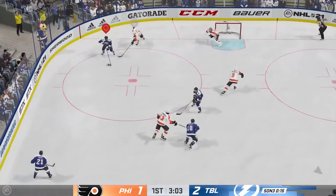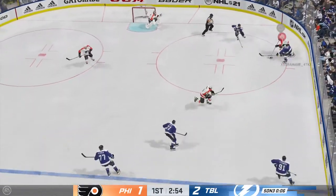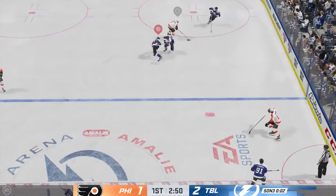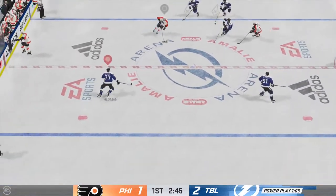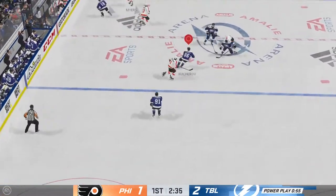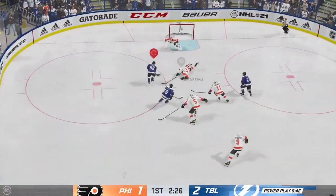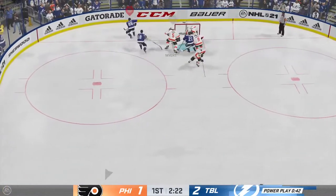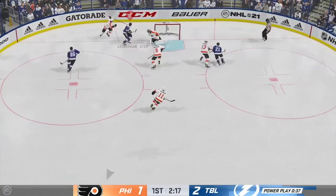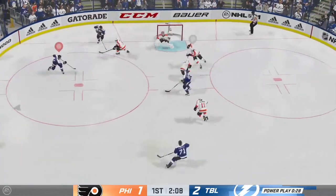Tampa Bay's got a hold of it against the wall. Gives them nothing in front. Picked up along the boards by Provorov. The Flyers will play it through the neutral zone. Rocked them in the open ice. The Bolts get a hold of it. Moves into the slot. Oh, he got all of that with the blocker by Hart. Sometimes you're in close, there's no room to put it anywhere. The goalie smothered it all.